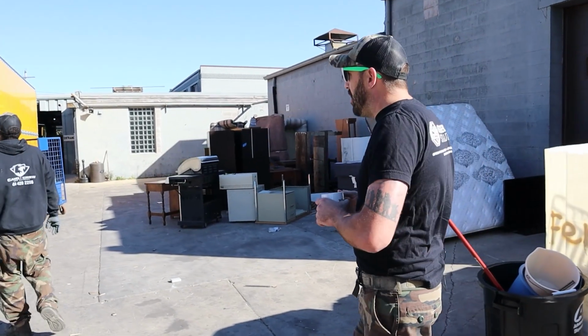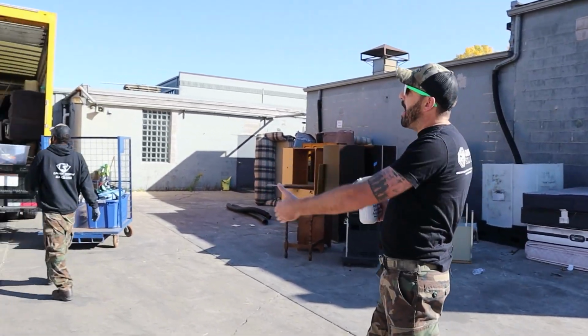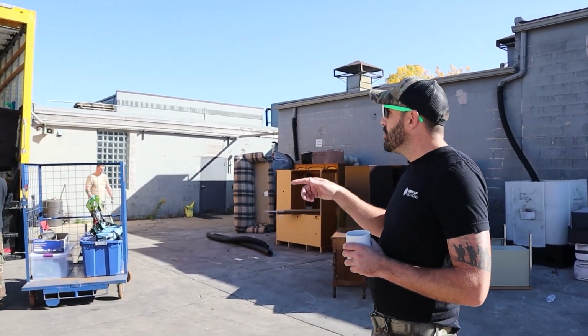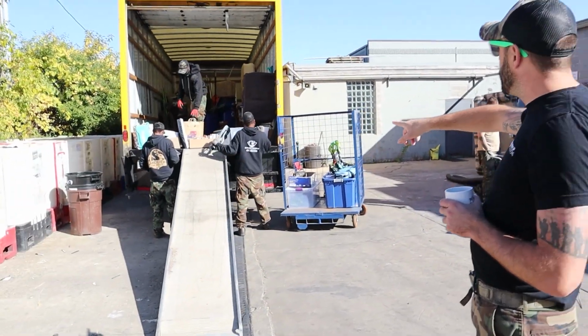Back here, the guys are unloading. This is one of our newer box trucks. We haven't wrapped it yet, but we use box trucks primarily. 24-foot truck, it's an old Penske truck. So what the guys are doing right now is they're bringing material back here and they're sorting it based on what type of material it is.